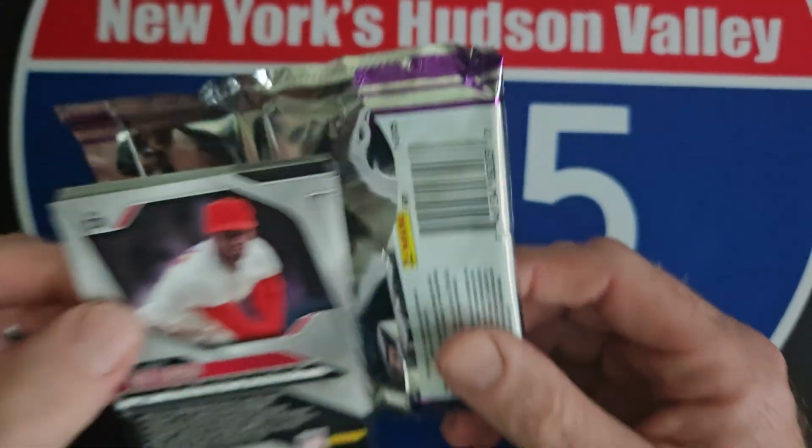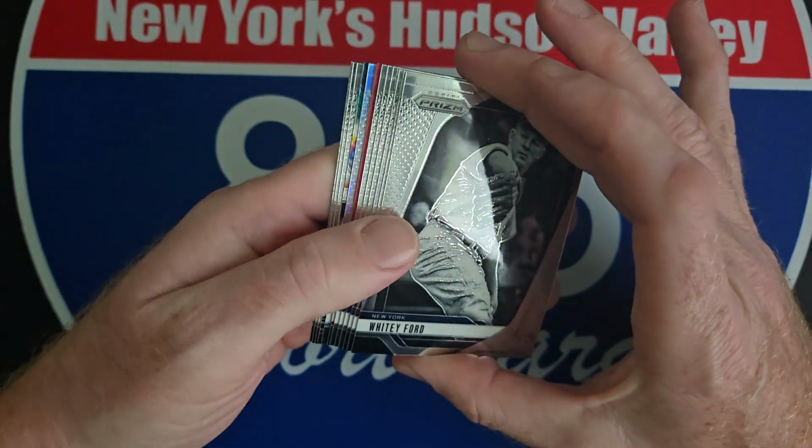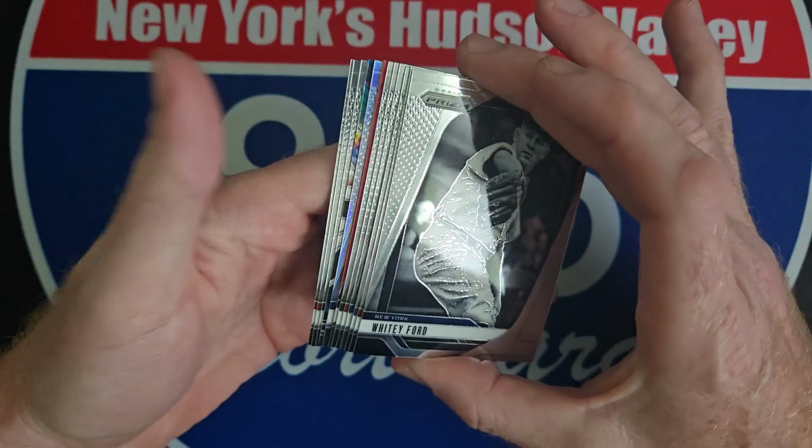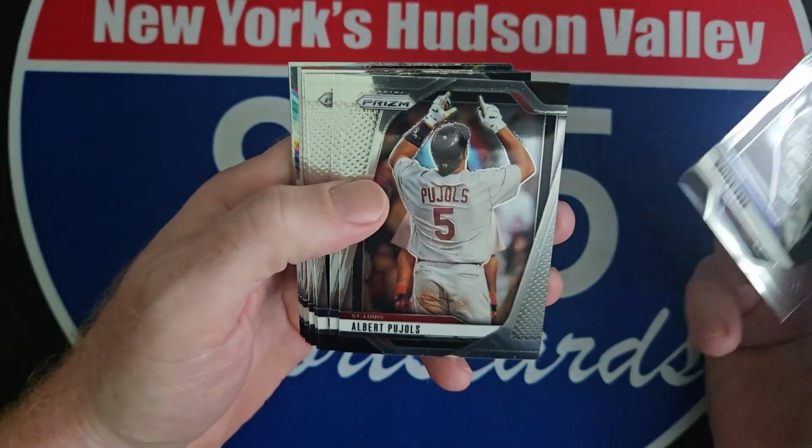Prizm basketball, Prizm football. When they had the license, these boxes were astronomically expensive. I'm talking about over $1,000 for some of these boxes. But being the base was not licensed, $140 a box, great value here.